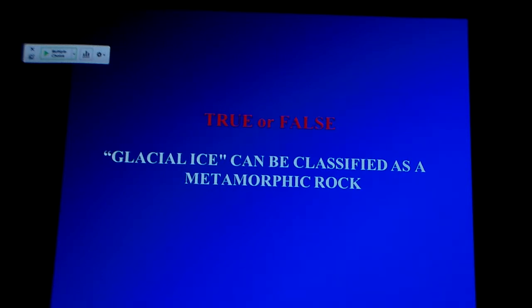What about ice that freezes over along the brook down here? Would you call that a metamorphic rock? No, why not? Yeah, it didn't go through a metamorphic process, did it? It was just water chilling down and going through a phase change, becoming a solid. But it wasn't anything that metamorphosed. Okay, so glacial ice, it works, but other ice, no, it doesn't.